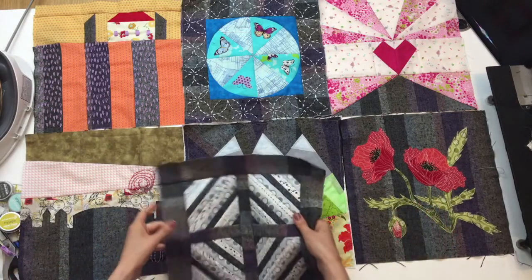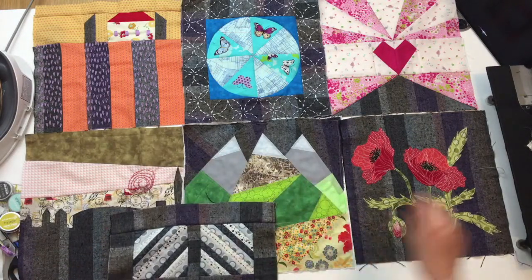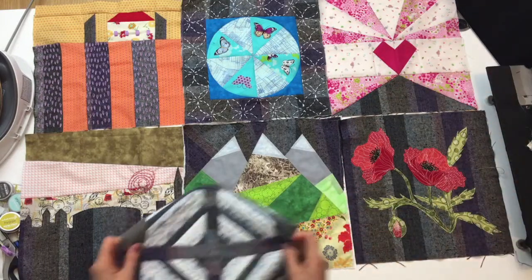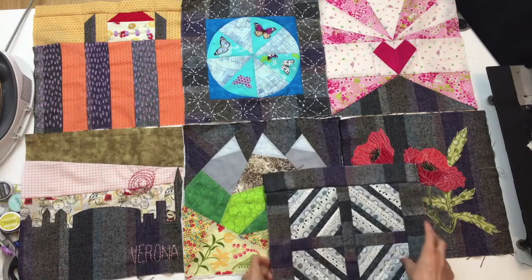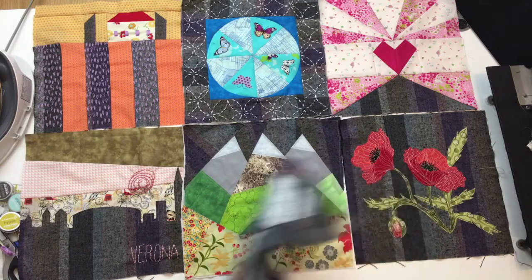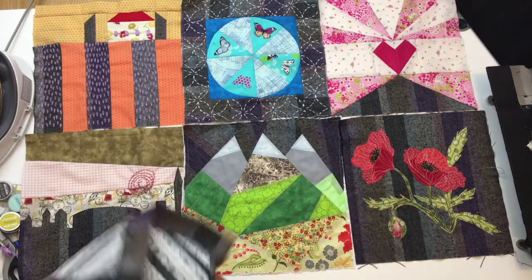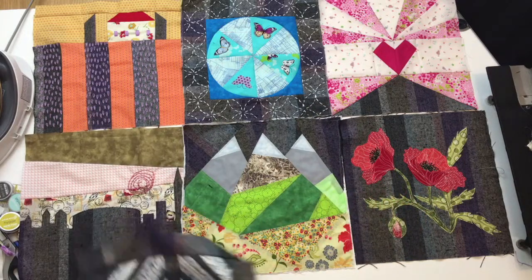And we have one more. Oops, the iPad's talking to me. We have one more to squeeze in here. So we're up to 7, but they're looking awesome together, you guys. I haven't looked at them laid out like this yet. I'm excited. This is looking cool.